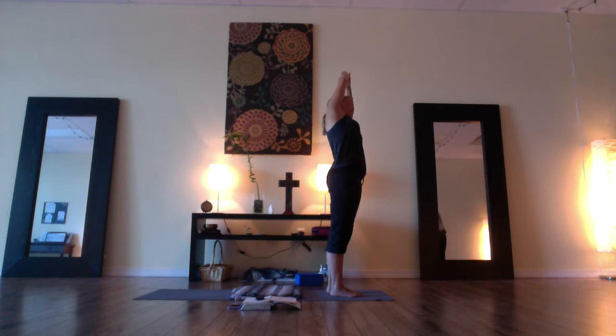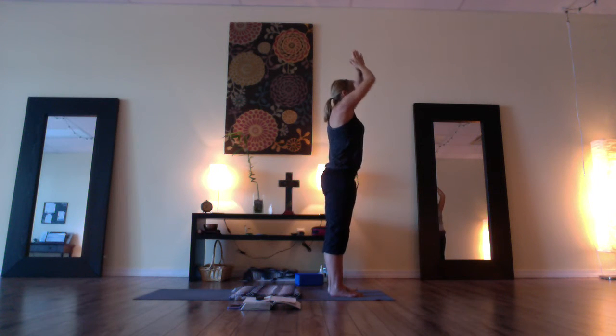Good. Start moving that right lung back, shifting. Take your gaze under that bicep. Lots of stretching here. Feel that all the way into your right hip. That's your psoas saying hello. Good. Straighten it out. Come back up. Exhale.